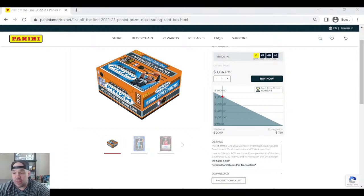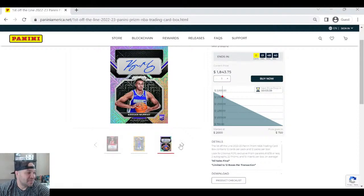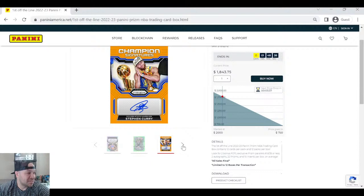Yeah, that Curry auto is nice. I would take a Curry auto. Where is it? Let's look at it. That is nice. That is nice. We will let that sit there.